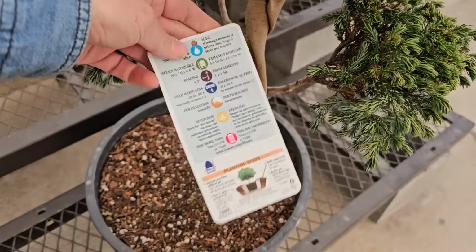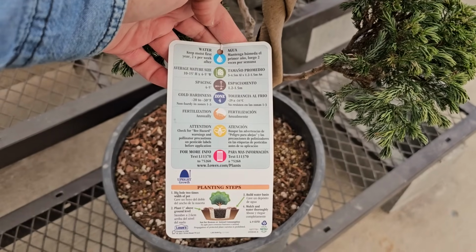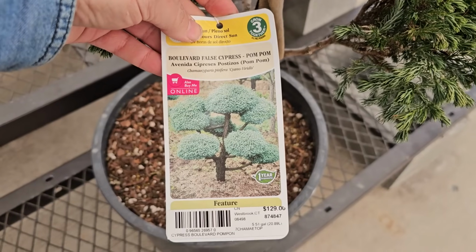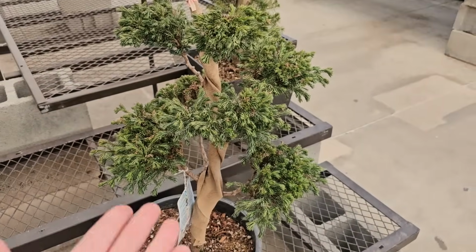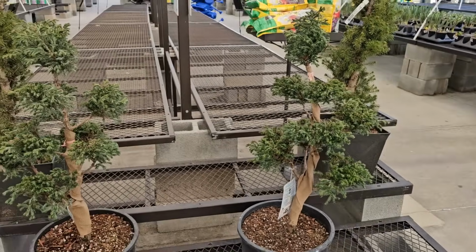It likes full sun, and it says that it gets to be 10 to 15 feet in height, 4 to 5 feet in width, hardy down to a zone 4 or down to -20 degrees Fahrenheit. Mine looks like that, but much taller, probably about 5 feet tall at this point. But pruning it will definitely slow down its growth. I have a couple of those here.